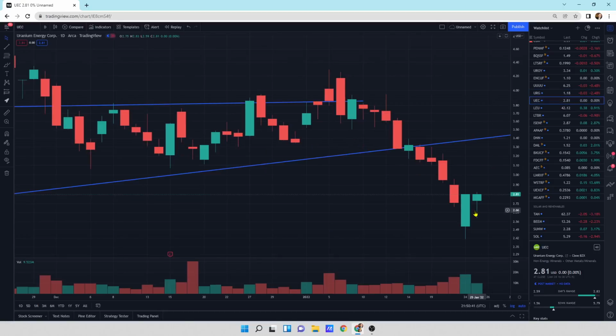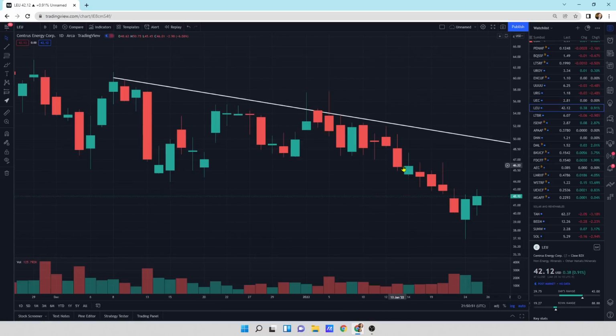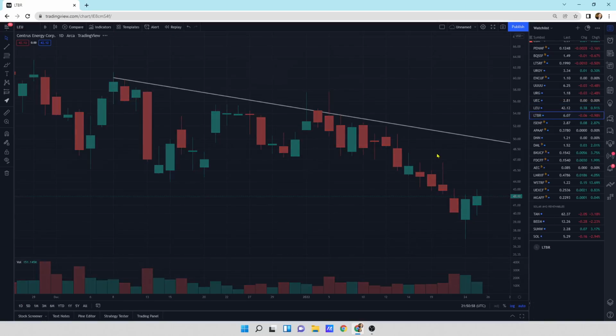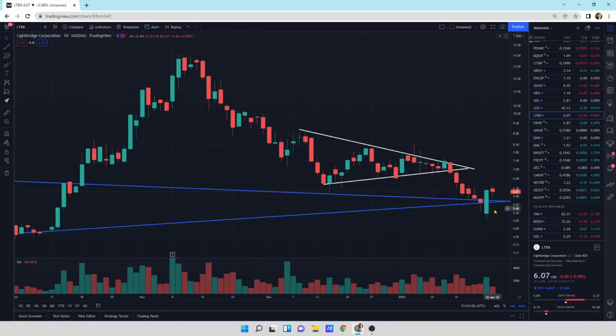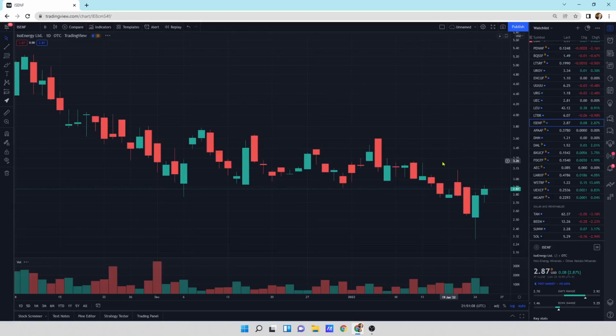Looking at UEC, same thing. We have a small candle, like we're slowing this momentum down. We may chop sideways or higher is what I'm looking for. Sideways to higher. Centrus Energy, a little bit of an update today. This is still looking okay. Lightbridge, LTBR, big bullish engulfing with a little bloody nose. It's ready to move on up. Hopefully tomorrow we get a big move.